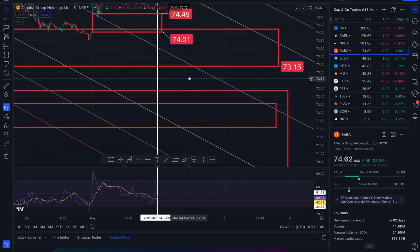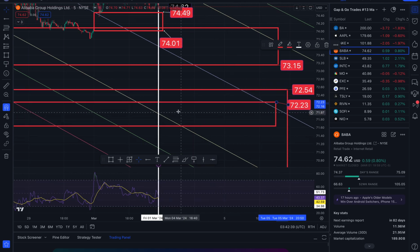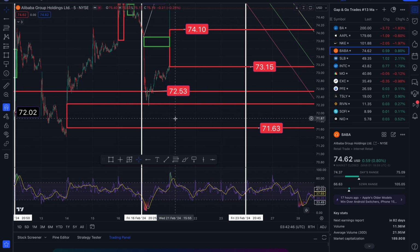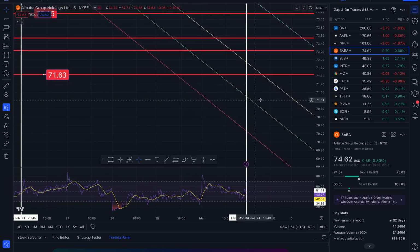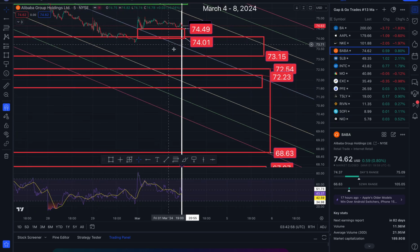73.15, close enough. Then we got this one. Is that 72.23? Sometimes it's a little off. Yeah, that's fine. I never marked it previously. 71.63 there. And wow, that's a lot of downside potential here.